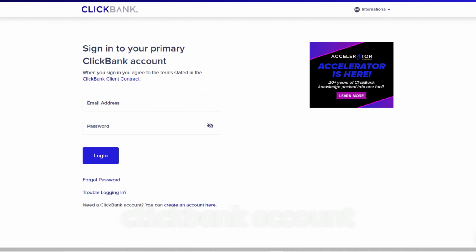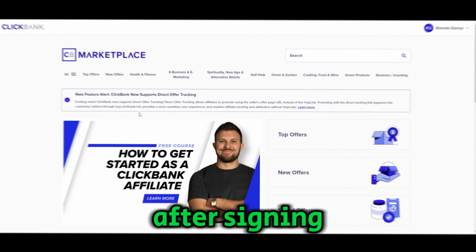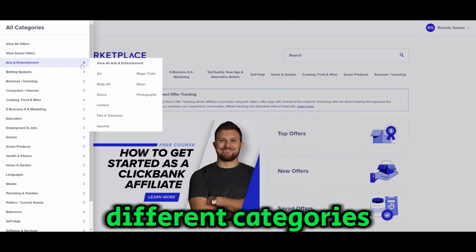So now that we have our ClickBank account, the next step is finding the right product to promote. After signing into your ClickBank account, you need to click on Affiliate Marketplace, and it'll bring you to a page that looks like this. As you can see, there's a lot of different categories to choose from.